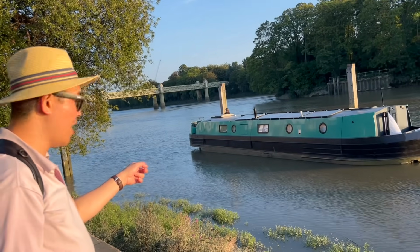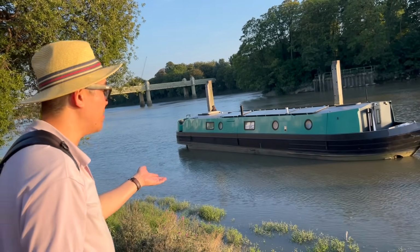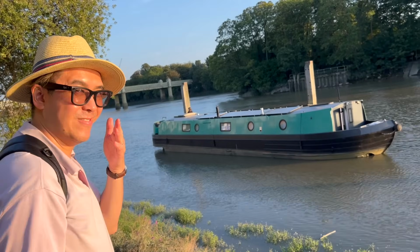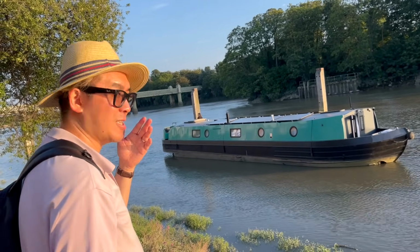Bye. Wait, isn't that the barge that was on the dry dock earlier? Yeah, I think the water just came up. Are you serious? Wow. How did that happen? High tide, I guess?